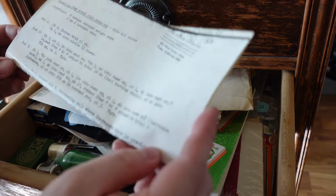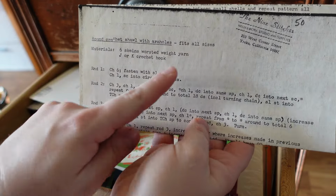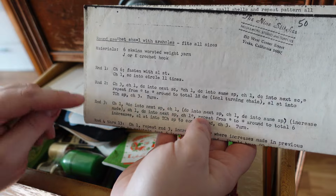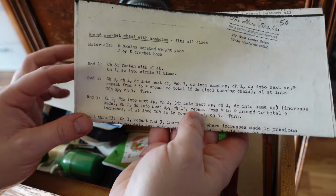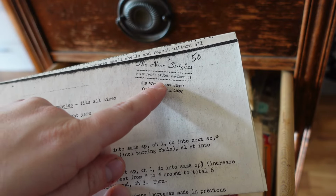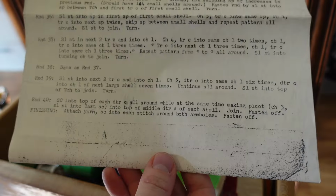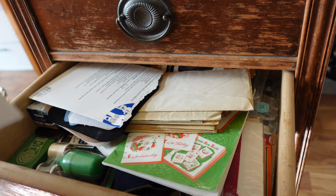Let's see, what is this? Round crochet shawl with armholes. Fits all sizes. Material, 6 skeins worsted weight yarn, J or K crochet hook. That crochet hook I found up here, that green one, was a size J. Round 1, round 2, so this goes through the whole thing. Needlework studio and supplies, Yreka, California. That's really cool. So this goes through all of the instructions. Maybe I'll have to get into crocheting so I can follow this pattern.